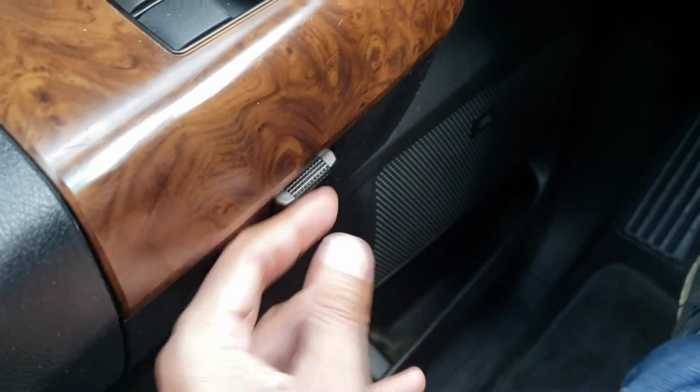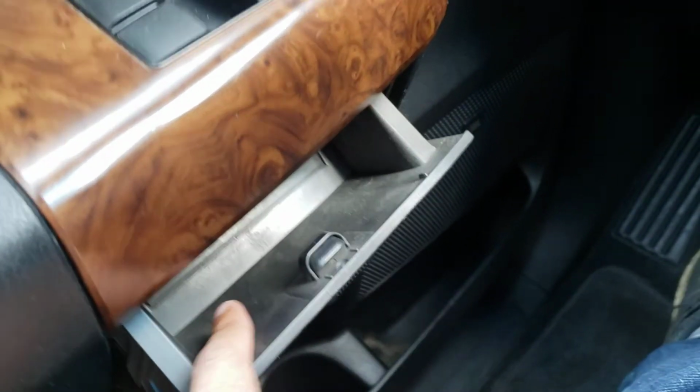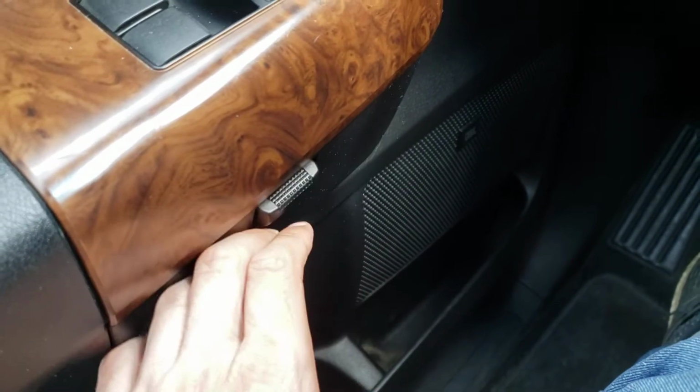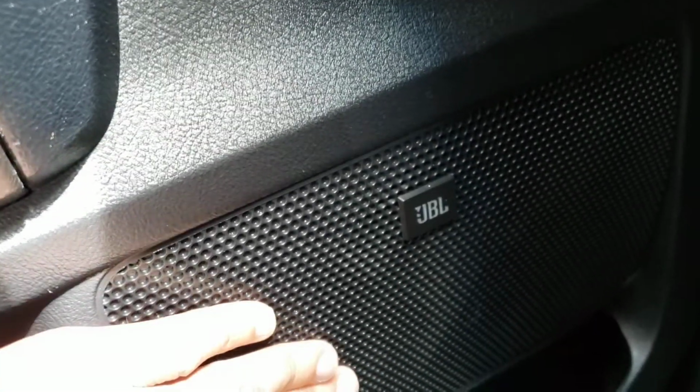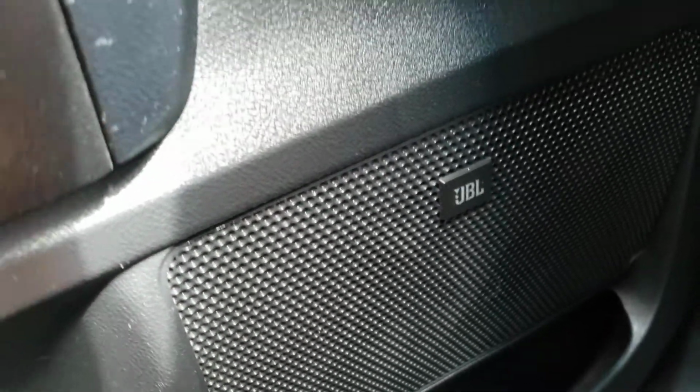Underneath, you've got this extra little hidden storage compartment, which is really handy to have. You can put some coins in there or something like that, and you won't find that on too many door panels. As we continue down here, you'll find lots of extra storage as well as two extra cup holders integrated into the door panel, as well as the JBL speaker for your JBL premium sound system. This sound system is absolutely phenomenal.